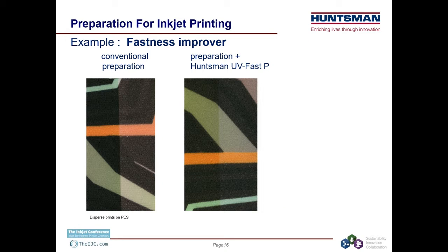Also, as we were mentioning before, there are fastness improvers. In a conventional preparation, for example, you see the light fastness, which we're looking at. Over time, it will fade a little bit. What you see here is that the fade is not on tone, meaning that it slightly changes the color. Here you see similar things.